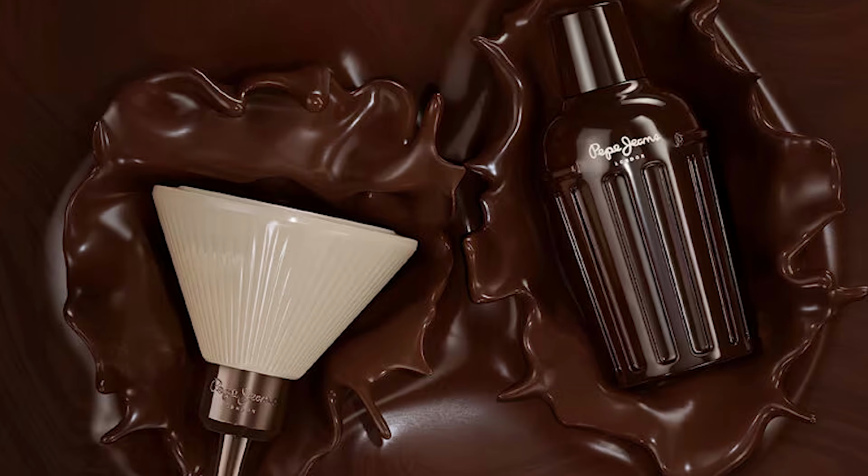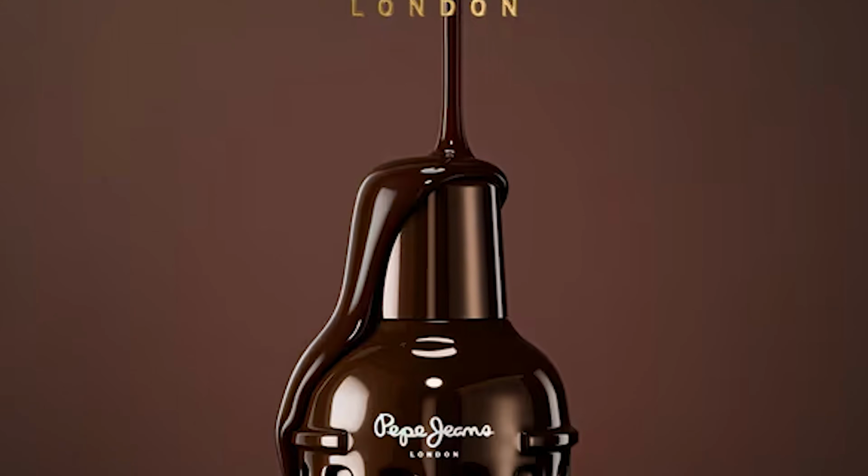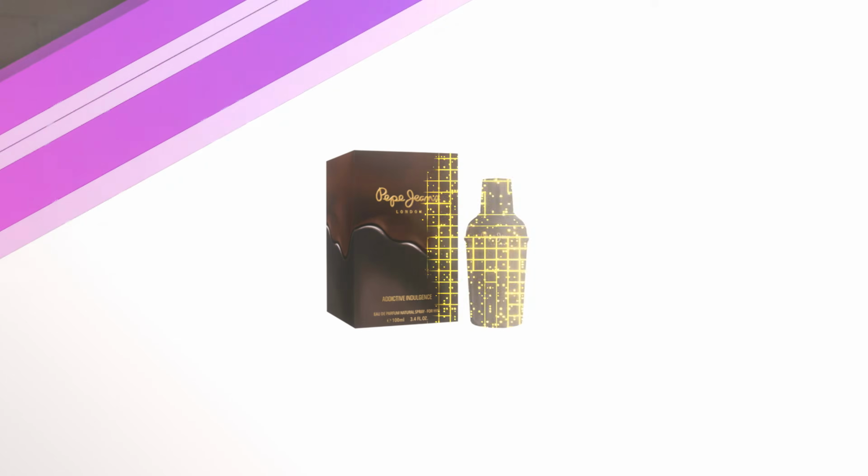The fragrance previous to this new one was actually called Addictive For Him, and it's going to come in a very similar flagon, except it's going to be like a dark liqueur chocolate brown look. I actually like the OG Addictive, so Addictive Indulgence looks to be even more of a chocolatey, dark, resinous, ambery version of this. I, for one, am looking forward to that, and I dig that whole shaker presentation. I think that's kind of cool.